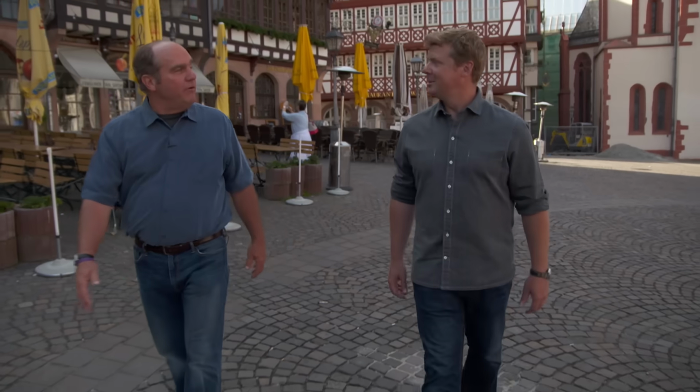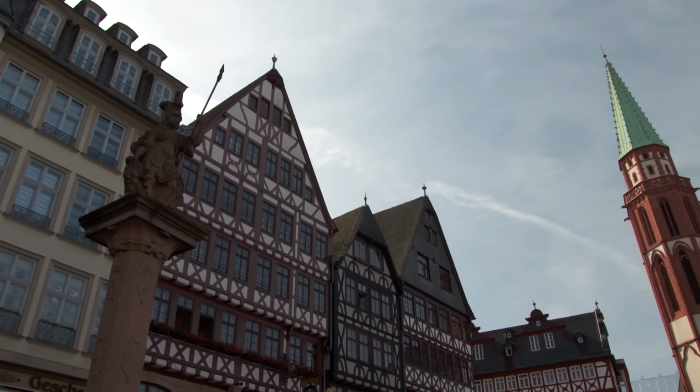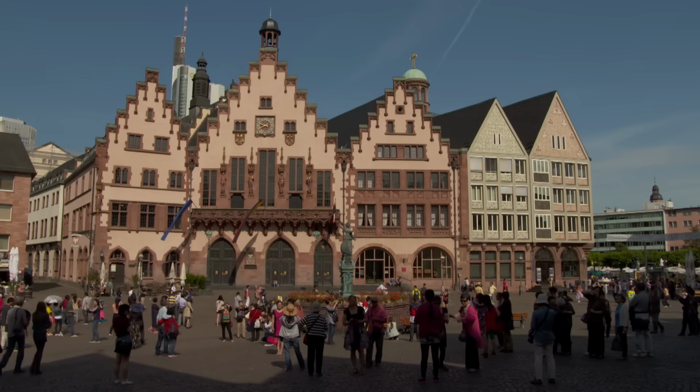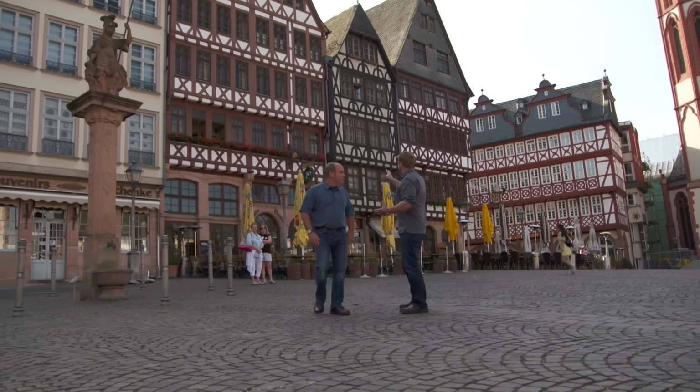Well, Kevin, welcome to Frankfurt. We're here in the market square. They call it the Römer, the half-timbered buildings, so typical of a market square. You can see the church and a town hall called the Rathaus. Looks like a postcard. It does. And I bet you a lot of people think of just this when they think of Germany.